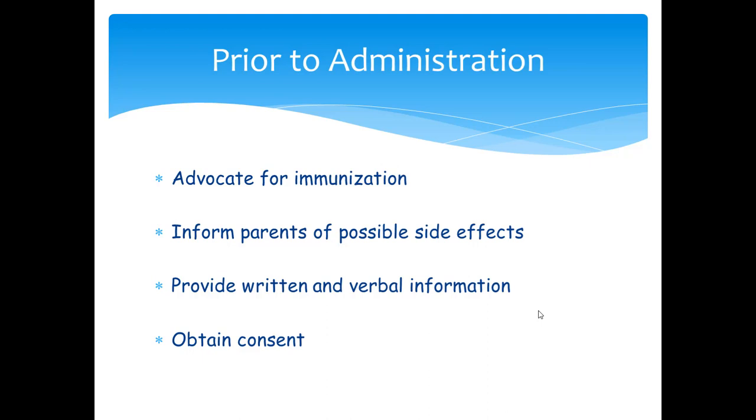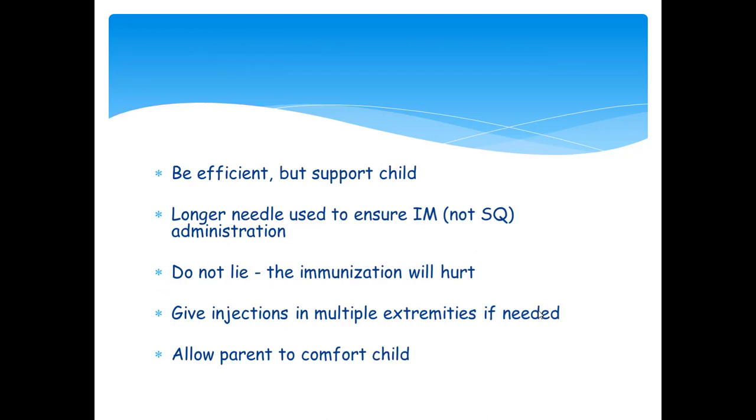We have to make sure that we're providing written and verbal information. The CDC has some handouts that we always give. Those of you who have given flu shots on clinical with me, those are the VISs that we give. And we always need to make sure we're getting consent. Be efficient, but we need to make sure that our kiddo is our main priority. Need to make sure that we're doing an IM and not a sub-Q. And don't tell them that it's not going to hurt.